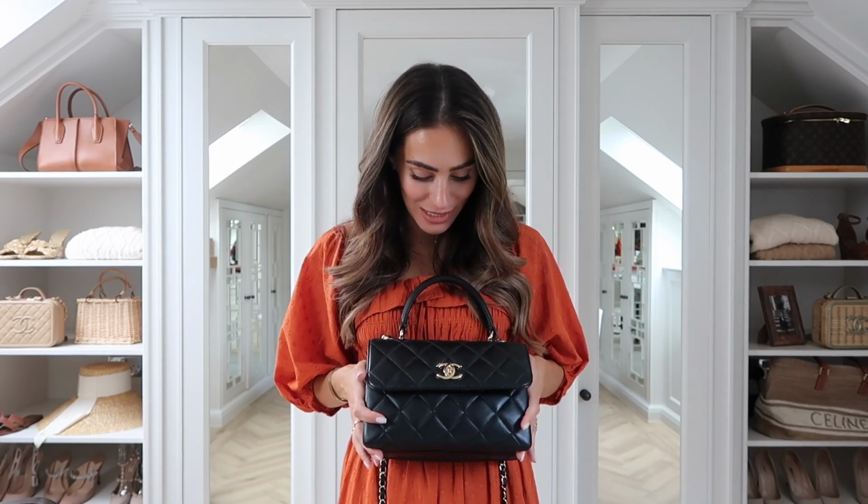Do you know what I want? I want it in a mini size. Can you imagine this in a cute little mini? Oh my gosh, it would be so cute. But I can't have all of my bags as minis, because sometimes I actually have to carry stuff.